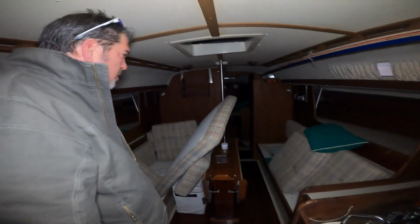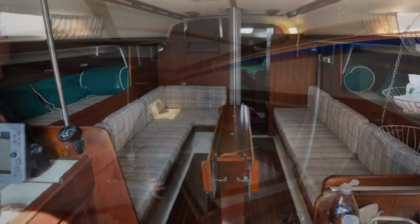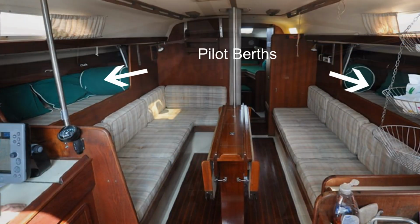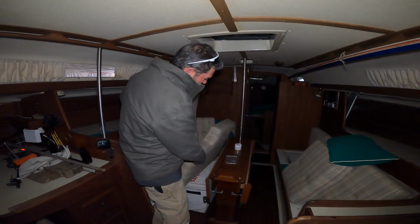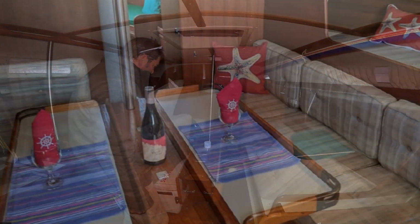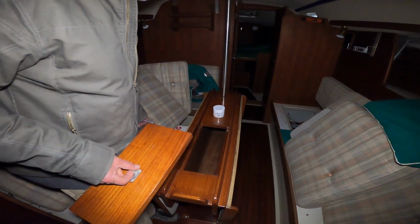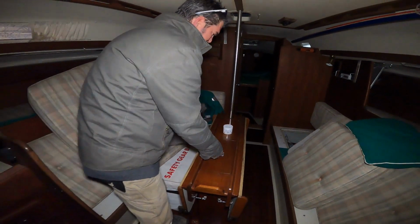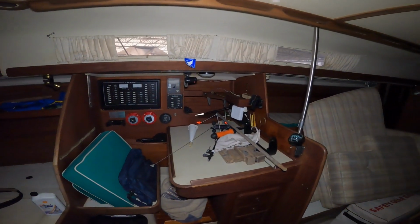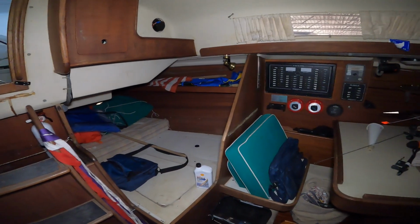Well, she's a little torn apart right now, but she's got two pilot berths. Salon seats four comfortably. Nice center table, dinette. The leaves go up. There's your spot for your booze. Hey, we have one of those on the Morgan. Nice. Empty. Darn it. That's not the case on the Morgan, I'm happy to say. And a heck of a nav station. Beautiful. Quarter berth back here.